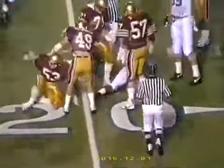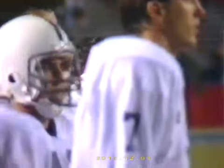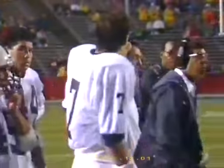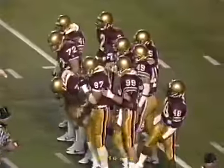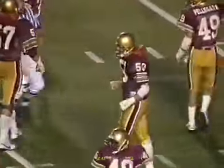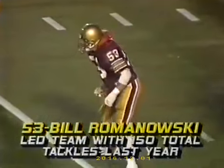Dozier on the sweep, can't get outside. Great job by Romanowski. He just trailed him out there along with Ted Gaffney, number 57, but Romanowski was the man who got there, and he's the man they look to make all those tackles. He had 150 a year ago. It's a lot of tackles. Oh, he's a great player. He had 13 against Penn State 2 years ago. He can play the game. And he came off the bench to do that. That's what got him his starting job in the Boston College defense. There's Romanowski, 53. Second down and 10.